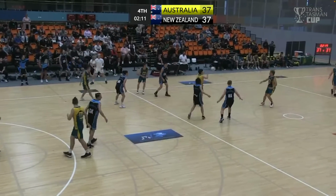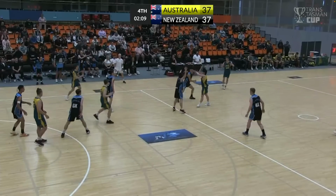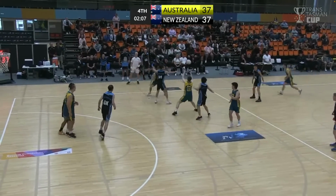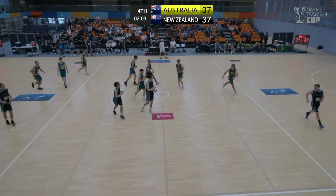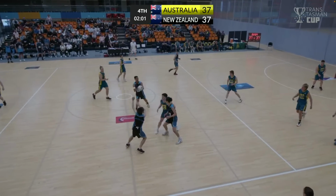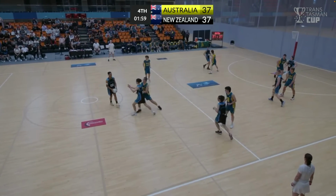Who do you think needs to take the lead here for the New Zealanders? I'd like to see Hamilton Davis be allowed to take the ball and see what he can do. He's been really secure with the ball, and they can see that after giving him the ball 5 or 6 times.